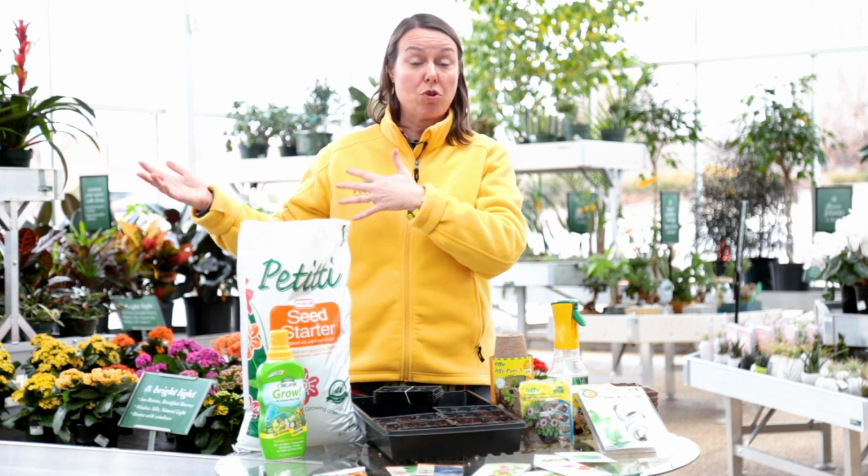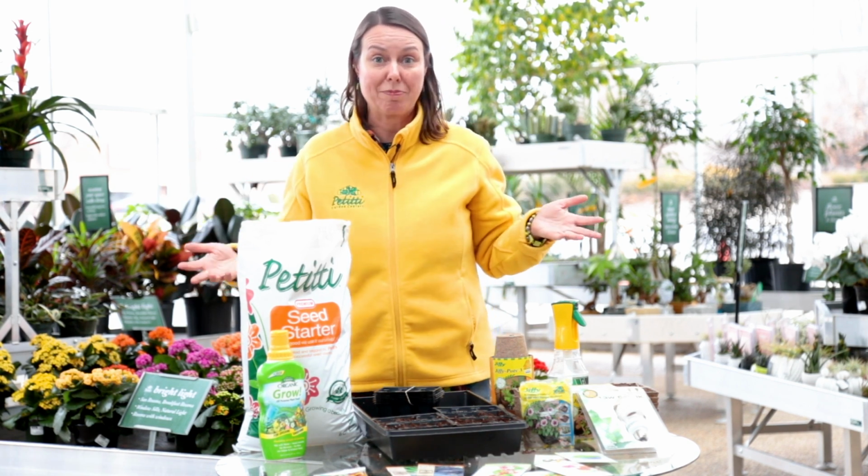So seed selection right now, try to keep it simple. Don't start things too early. Always read your seed package. Sometimes these plants take 10 weeks, 12 weeks to even develop. So look at that number and make sure you calculate the right time so they're ready to go May 15th or May 30th when you're ready to plant, okay?